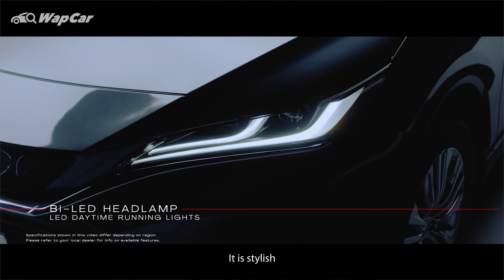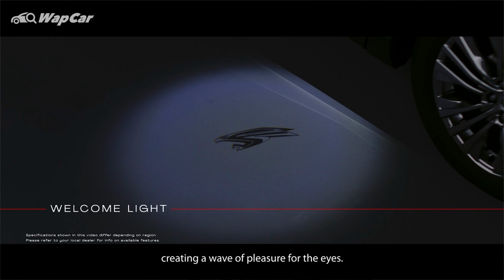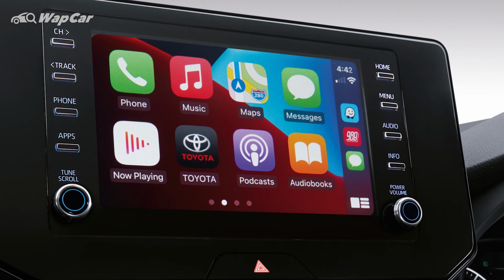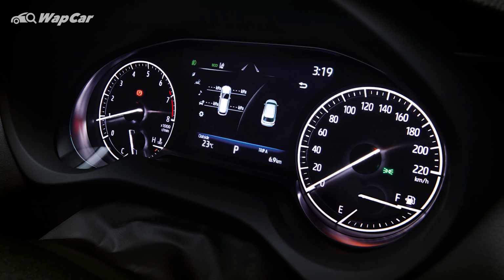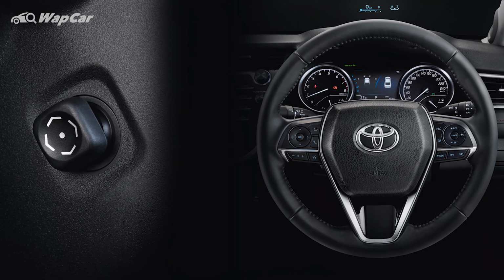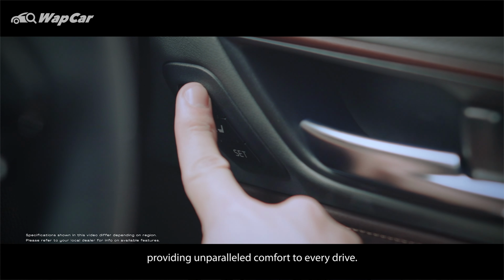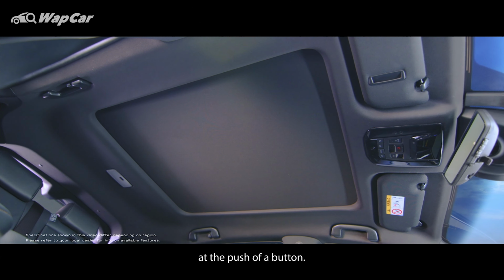Features-wise, the Harrier is armed to the teeth with bi-LED projector headlamps with LED daytime running lights, 18-inch alloys, puddle lamps, kick-sensored power tailgate, and on the inside it gets a floating 8-inch touchscreen infotainment system that supports both Apple CarPlay and Android Auto, an Optitron instrument cluster with a center 7-inch TFT display, multifunctional steering wheel, 12-way power seat for the driver with 2 memory functions, ventilated front seats, panoramic glass roof, heads-up display, as well as a power-adjusted steering column.